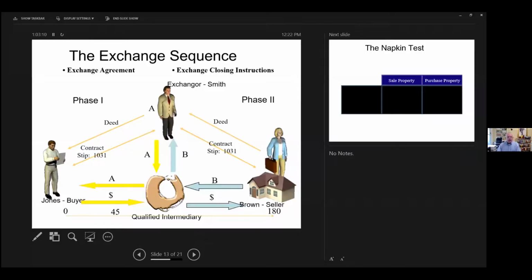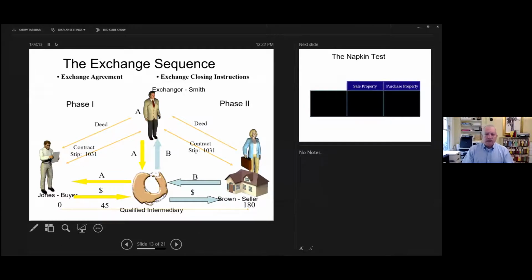One of the things that you want to keep in mind, if you look at the exchange sequence, phase 1 is where you're selling a relinquished property. Phase 2 is where you're acquiring a replacement property. And I'm trying to not use the words buy and sell, because there's a purchase and sale going on depending on which party you're referring to on both sides. But when you put the hat on the exchange client, he's relinquishing in phase 1 and he's replacing in phase 2. So in phase 1, he could relinquish multiple properties, whether he sold 3 rental houses to Mr. Jones. Mr. Jones could be a hedge fund.